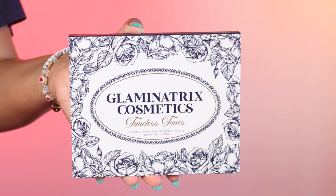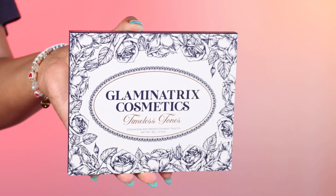I was going to maybe top it with some Blend Bunny lip oil, but I'm going to see how it does while we apply the eyeshadow. So now let's get into the eyeshadow portion. Glaminatrix sent me this beautiful palette. This is their Timeless Tones palette, and it's kind of inspired by vintage china. I saw her post a beautiful picture of some teacups, and it looks so lovely. So it's a beautiful cool tone palette. I want to get into close-ups and swatches because I did get some for you guys.